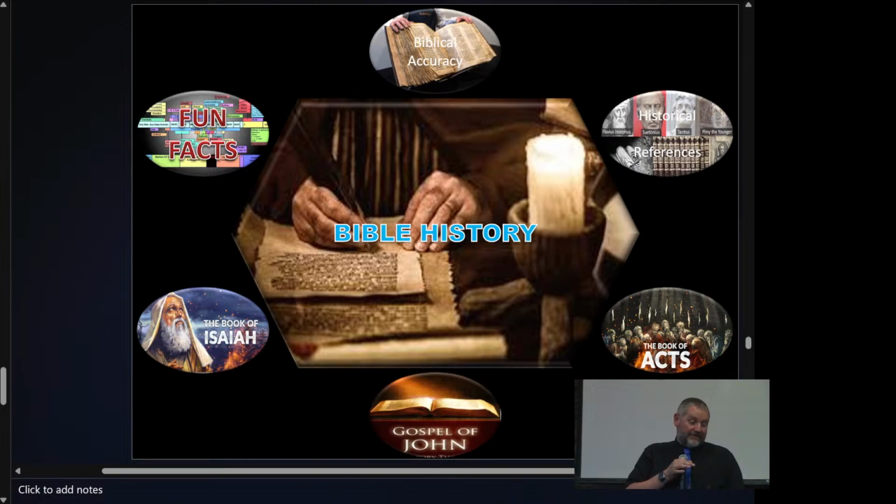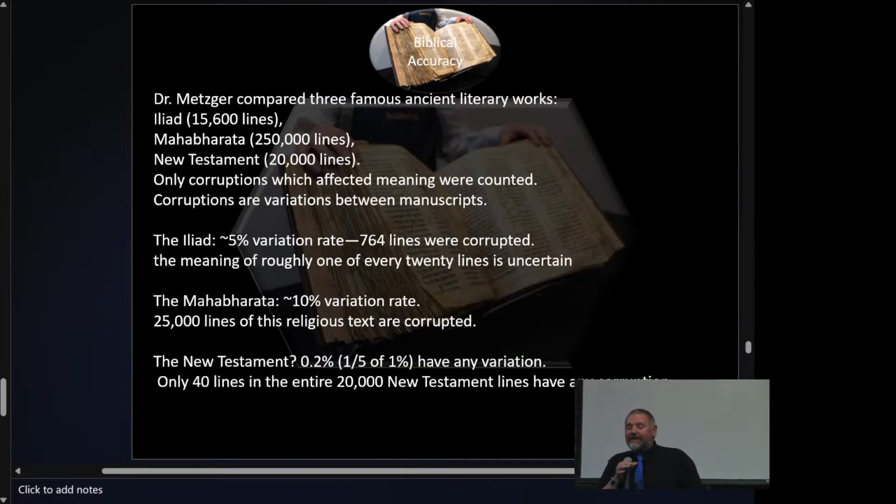So, with that being said, Dr. Metzger compared three famous ancient literary texts, right? The Iliad, Homer's Iliad, familiar? Okay, most of you don't know the Mahabharata. It's an ancient Hindu text, right? And the New Testament. Okay, they had 15,000, 250,000, 20,000 lines. They were looking for corruption from one copy to the next.